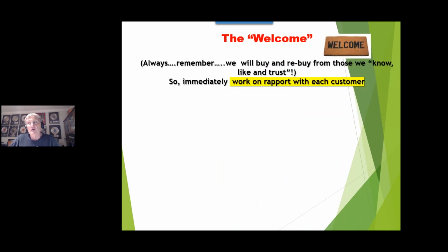And remember, we buy and rebuy from those that we know, like, and trust. We have to like the person. Now it's different if you're talking about fast food. I don't have to like the person at the Wendy's drive-up. I don't even have to know them. I don't even have to trust them, because as I'm driving away, if I don't have that double with cheese, I think I've had too many Wendy's doubles with cheese.